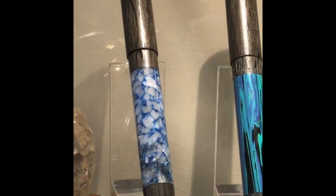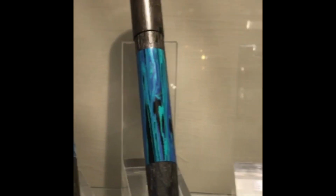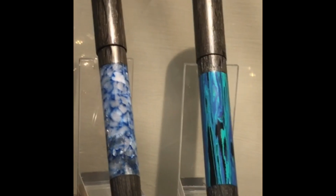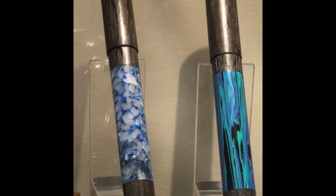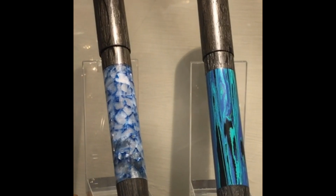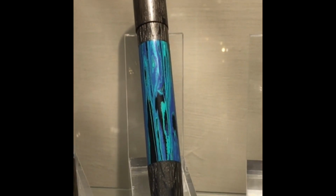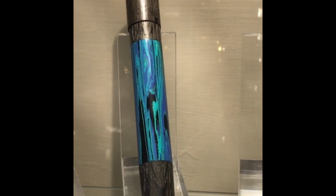The one on the left has acrylic. Oh, the Ukraine. Sorry, I'm being corrected. I'm saying silly things. It's not from Poland. It's from the Ukraine. And it has an acrylic on the left. On the right, it is a special edition ebonite that has 4 colors that is in the barrel.